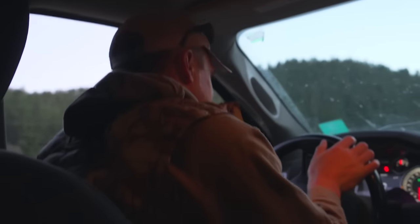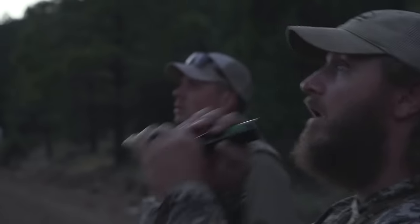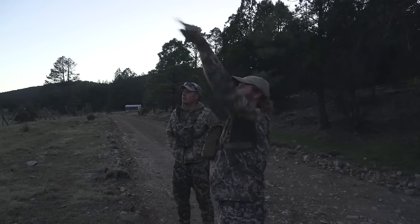It's pretty far into private though, right? It's public again right up there. That bird's liable to be on public right now. Can we go a little closer? He's not hard to get to. Is it on public though, you think? Just depends on where he's at. Let's see if we can get him all better. Might be more than one. That sounded a lot louder.